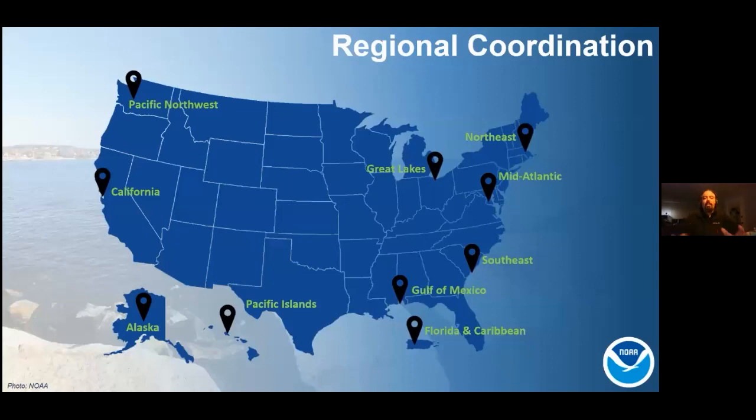So the idea here is that the issues are going to be different. We have a huge country, especially when you consider Alaska and all the Pacific Island territories, the entire Pacific coast, the Great Lakes, and all of the Gulf Coast and the Atlantic coast. We have a huge coastline that has different issues everywhere. So by having this regional model, we can have people who are in each region and can be integrated into the community and be aware of the specific problems of the community.